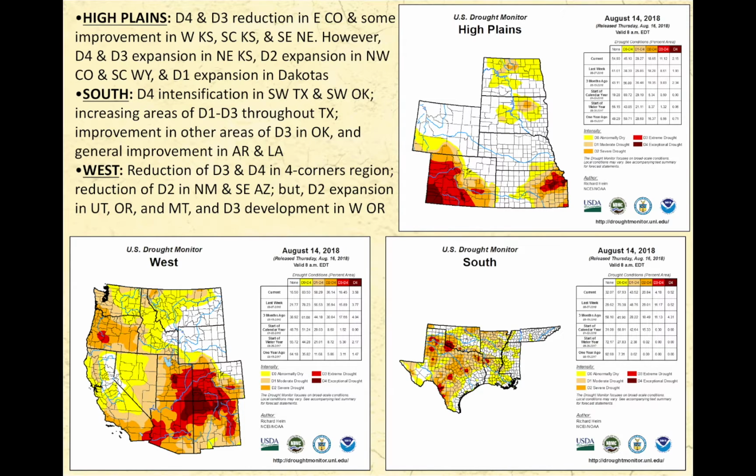Finally, for the vast western region, the latest map shows reduction of D3 and D4 in the Four Corners region and reduction of D2 in New Mexico and southeast Arizona. Unfortunately, there's also been expansion of D2 in Utah, Oregon, and Montana, and D3 development in western Oregon.